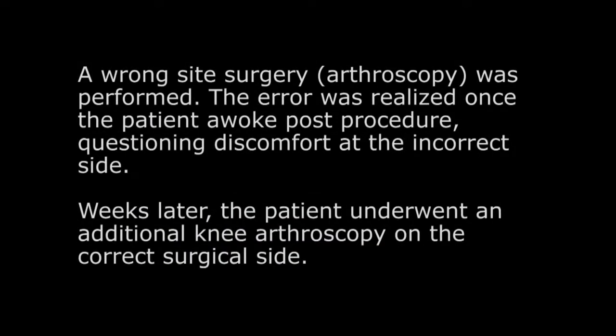A wrong site surgery, arthroscopy, was performed. The error was realized once the patient awoke post-procedure, questioning discomfort at the incorrect side. Weeks later, the patient underwent an additional knee arthroscopy on the correct surgical side.